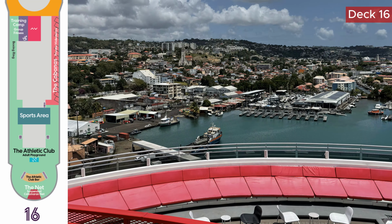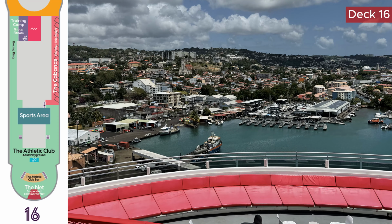The very back of the ship, or the aft of the ship, is where there are day beds that you can lounge and just take in the sun. And if you look over, see the wake of the ship. Well, that is it for deck 16. Let's take a look at 15 next.